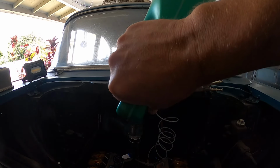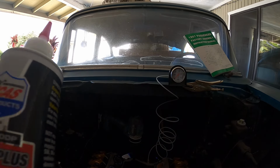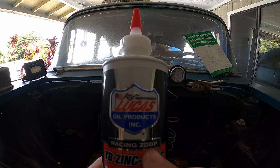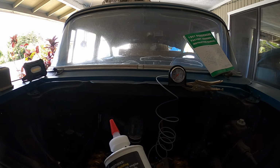Alright. Oil is in the top there. Zinc. ZDP. If you have a car with a flat tappet camshaft and you don't run this, bye-bye camshaft.